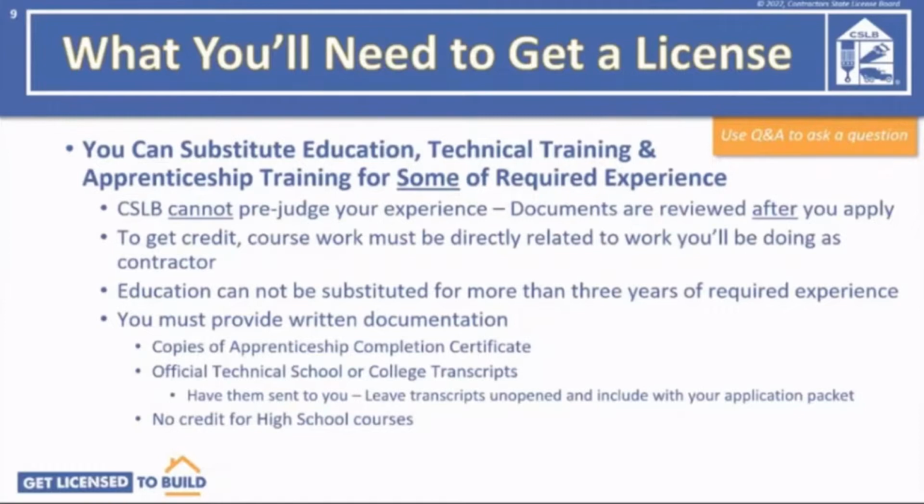First, CSLB cannot prejudge your experience. Due to the number of applications we receive and process every month, we don't have the staff time that would be needed to prejudge your experience. We can only review your documents after you apply for your license.